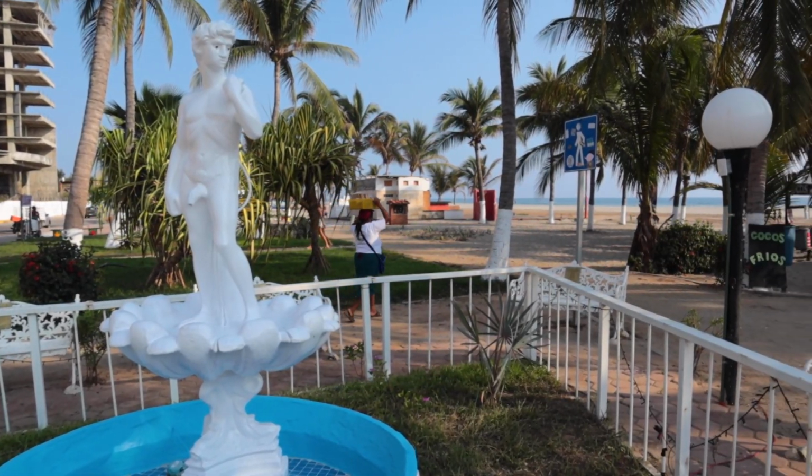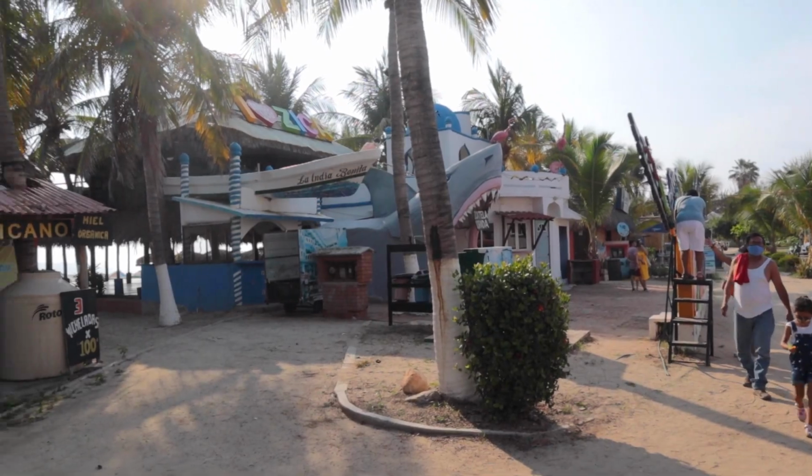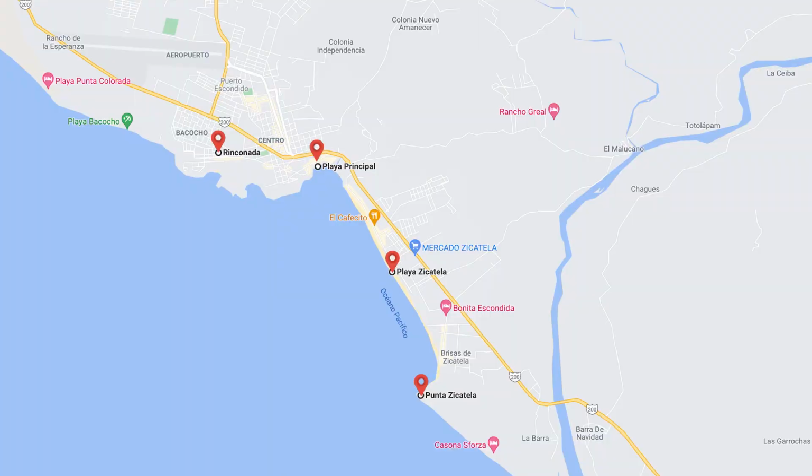So I think Zicatela is the nicest overall beach for food, bars, restaurants, things to do. Very, very walkable. They got these walking trails all around the beach, workout equipment, parks, little playground stuff for your kids if you're bringing them. If you keep going down, of course, you reach La Punta. But if you want the really scenic, photogenic beaches, you need to head up north of the city.